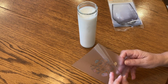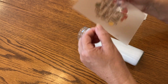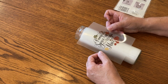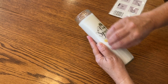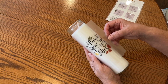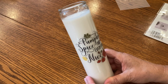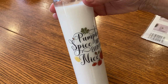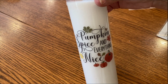Now all you're doing is peeling this off. Now I want this right in the middle. Make sure you know where you want it before you put it down. I'm going to say right here. And one side is sticky, so I'm going to do this, and then I'm just going to take my fingernails, just do this. Now all we're going to do is gently peel this nice and slowly. Now I would use this as decorative only. I wouldn't light it because of the transfers on it. As a decorative piece, I think this is adorable. $2.50.